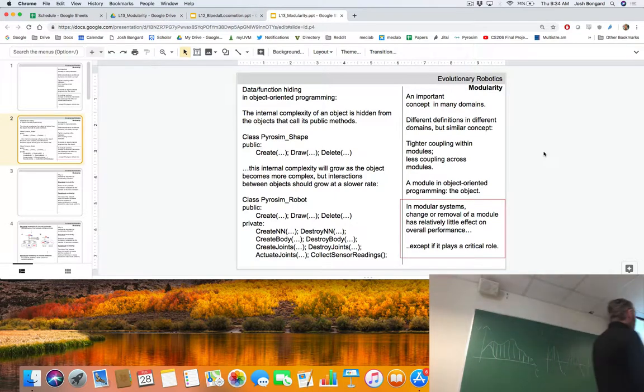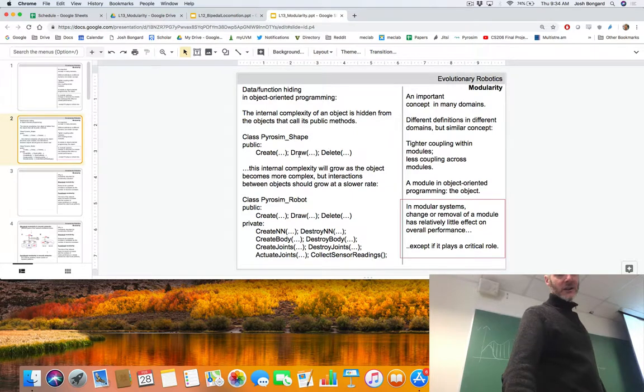We've already done a little bit of code modularization in the refactoring assignment. You can imagine defining a generic class in PyroSim called Shape. Every shape or every object you send to PyroSim, you want to create it, you want to delete it, you want to draw it. So we've got this common interface. And we want to hide the internal complexities of that module from the other parts of your code that manipulate these shapes.